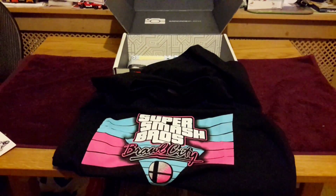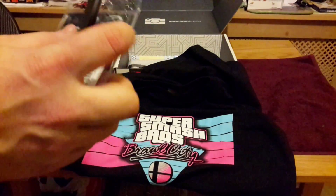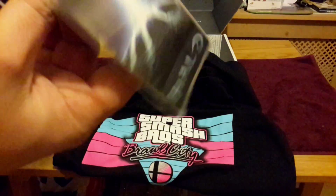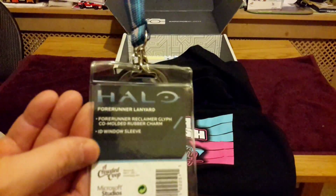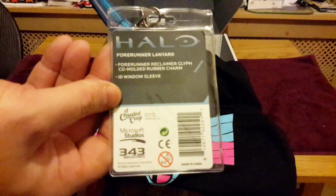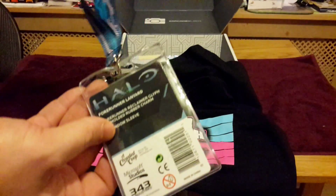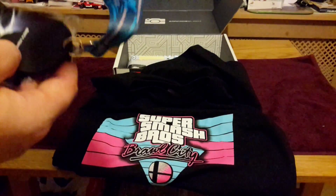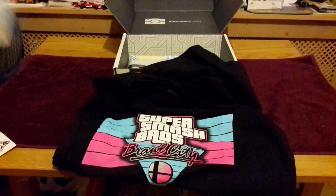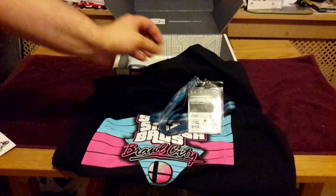We've got a Halo lanyard, with, you could call that a key ring. Or lanyard plus your ID thing. Great if you go to conventions, if you want to go for media stuff like that. I'm not a big fan of Halo, I may have mentioned it, but it actually looks quite decent.